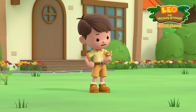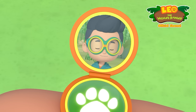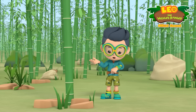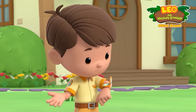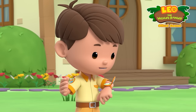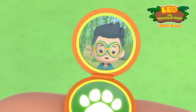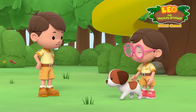Oh, hi, Junior Ranger Kai. What's new? Hi, Leo. I'm updating my smell collection. I've been collecting different smells of animals and plants to use as smell bombs. Wow, sounds awesome. It is. I'd like to add the smell of a red panda to my collection. We'd be glad to help. Cool beans. Thanks, Leo. Ranger out. Ranger out.